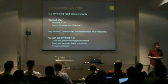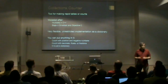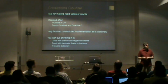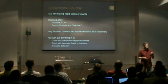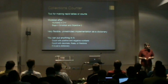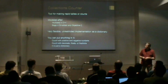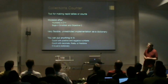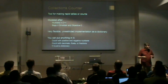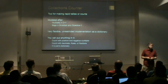All right. Collections counter. The collections counter was modeled out of previous technology. Part of the design process is the idea that something that's going to be generically useful enough to be in collections is probably some technology that's been invented before. And so the API design starts with taking a look at what has been done for previous technology. So look at multi-sets in C++, bags in Smalltalk and Objective-C. A decision was made early on to not completely encapsulate this and lock it up and guarantee that you can only do increments and decrements. We left it wide open. What does that mean? We subclass dict.